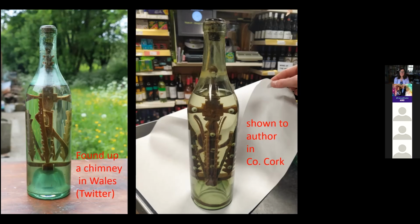But apparently it was owned by the owner's grandmother, and she had it in her bedroom. And it has all these little beads that look like eyes looking at you. And then the one on the left was found up a chimney in Wales, and that turned up on Twitter. So that was exciting. And they seem to be a thing that the Catholic diaspora, or the Irish diaspora, and Catholics generally treasured and made and built, and they were sold door to door. And there was somebody in Mayo, I think, who was a door-to-door salesman, and when he turned up at the village, they used to say, "Oh, here comes God in a bottle." So that was his nickname.